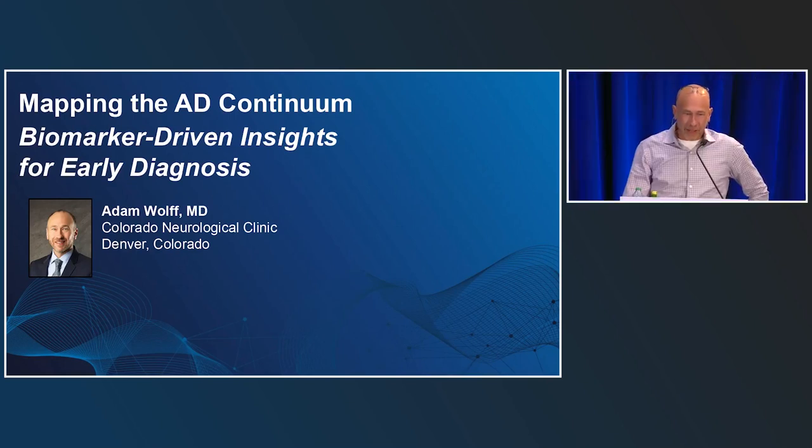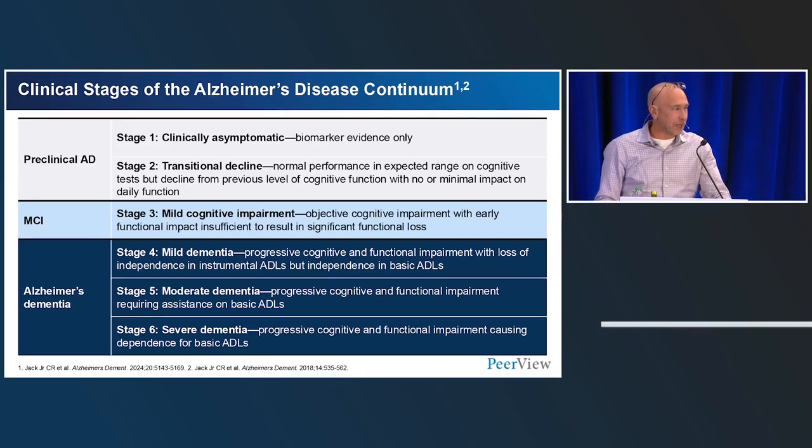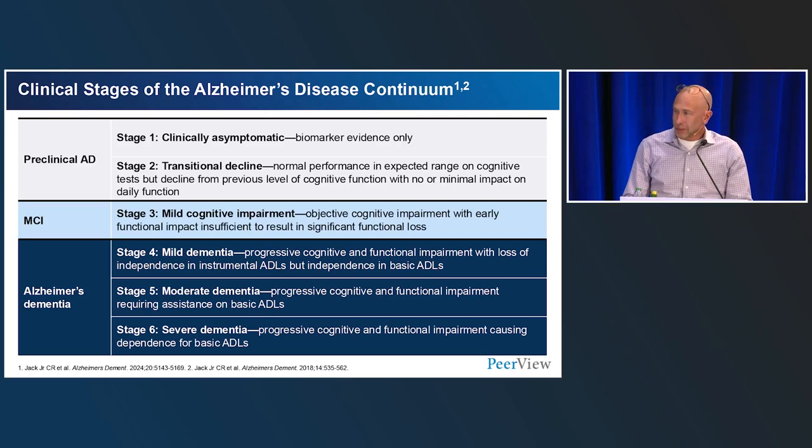We're going to talk about mapping the Alzheimer's disease continuum, biomarker-driven insights for early diagnosis. So let's back up a second and just get on the same page with some of this terminology that I think you probably understand, but just to go over it. Jordan mentioned it earlier, but dementia is a clinical diagnosis. It means that you're having trouble with your memory or cognitive functioning, and you need help with your activities of daily living.